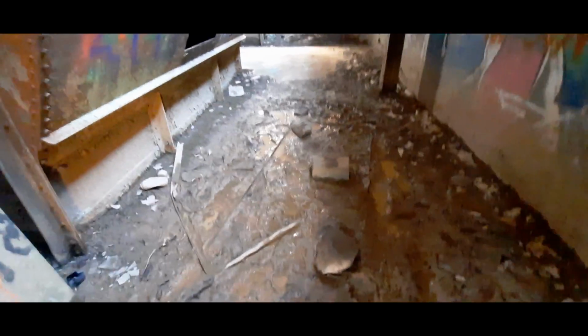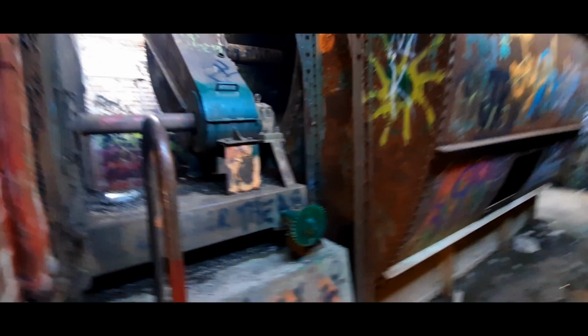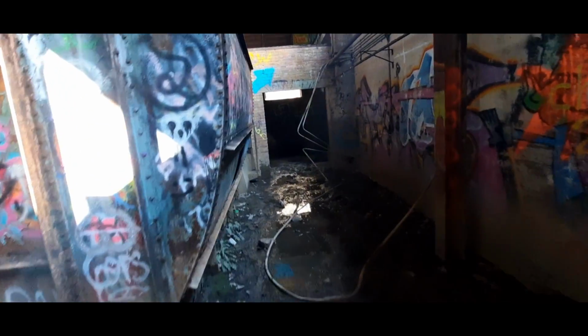Pretty muddy in here. Wow. Nasty. Oh, wow. There's nothing down there. There's a big hole that you can fall into, I guess. Somebody put a rock bridge there anyways. So that's cool.